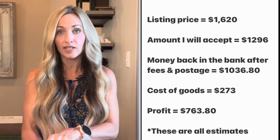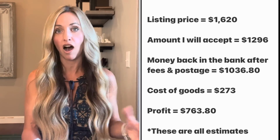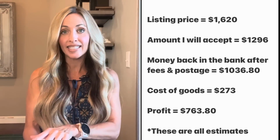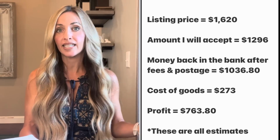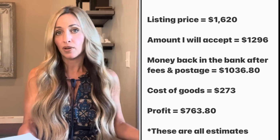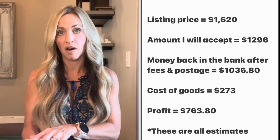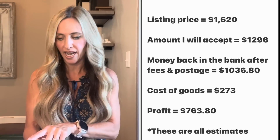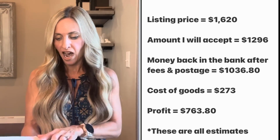When I added it up, my listing price is $1,620 plus shipping. If I take 20% off on average, some will go full price, some will go a little under that. That means I will accept $1,296. If I pay 20% in fees, because eBay is pretty close to 20% in fees now because I promote listings. So I'm finding the fees are about the same on Poshmark and eBay for me. I will receive back in the bank $1,036.80. Meaning after I take out the $273 that I spent, I should make a profit of about $763.80.